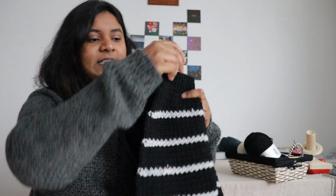So I wanted this to feel a little softer, and when I looked at the ribbing at the end of the sweater, this was crocheted versus the knit rib. I felt the knit rib was softer, so wherever I had to do the ribbing that was closer to the body, I did knitting instead of crochet. So the ribbing on the sleeve is knit.